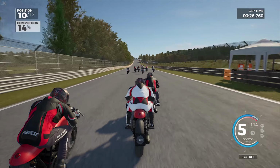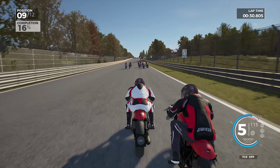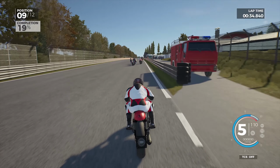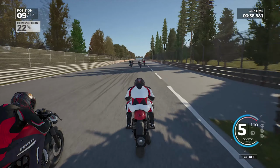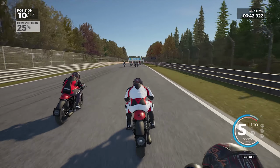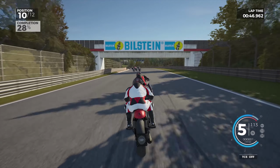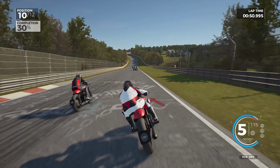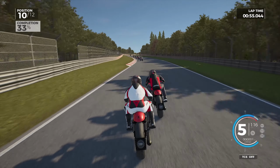Oh, I need a tow. Need to catch up to this gang in front, as they're weaving from side to side. What the hell are they doing? Is it a Sunday jolly for them? As he dropped back down, there we go, the power slipstream giving us an extra 5 miles per hour. I've noticed slipstream is incredible in this game.